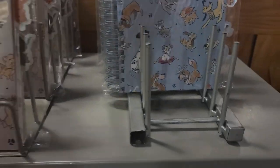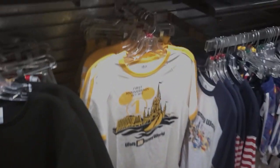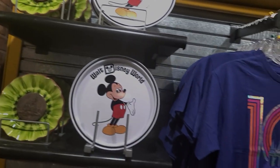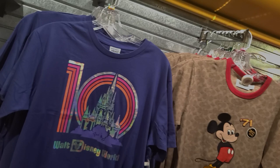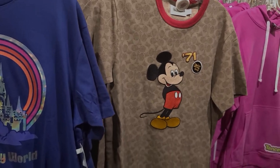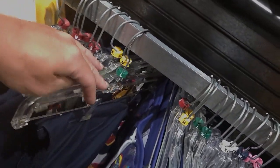And then they have these journals. The cat's journal is $12.99. And the dog's journal, it does come with a pen. Both of them do. They're $12.99 as well. Over here you have the retro collections. Retro collection from the vault. And you have some leggings in here, only in size medium and large.